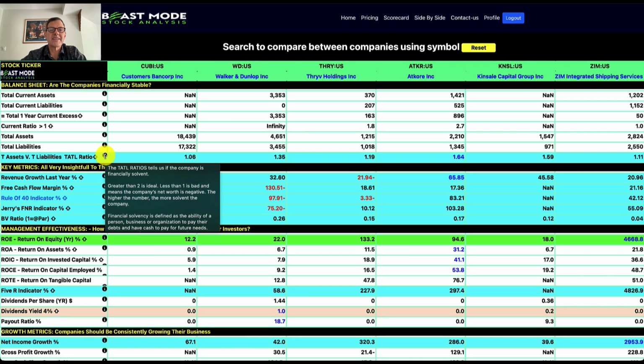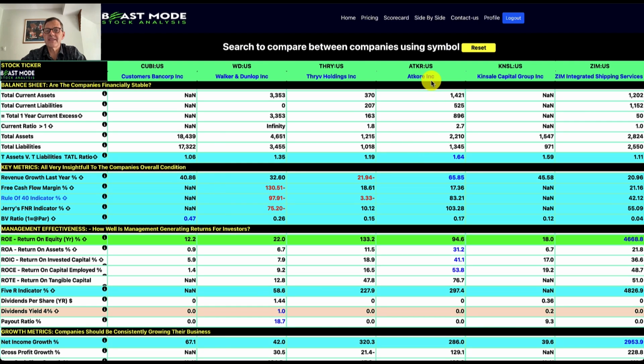Greater than 2 is ideal, less than 1 is bad. It means the company's net worth is negative. The higher the number, the more solvent the company, and then it defines financial solvency. So here, our strongest company on the day is Atcor, coming in at 1.64. And if we look at their assets, they've got 2.2 billion in assets, and their total liabilities are 1.3 billion. Next up, we've got KNSL at 1.59.